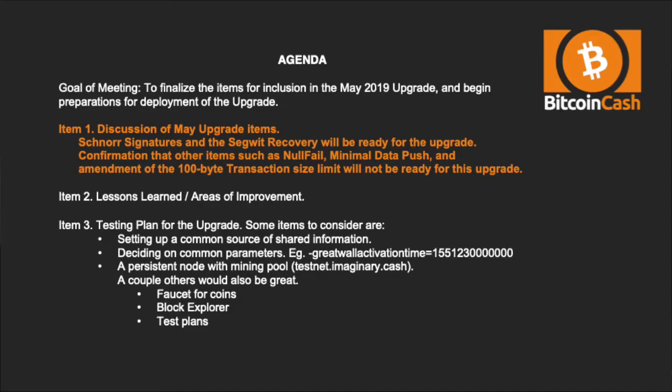Okay, so there were a number of items that we had looked at over the last few months that were in consideration for going into the May hard fork. There was null dummy, some other malfixes. We were looking at a Segwit recovery method. Schnorr signatures was really exciting, and we weren't really sure if it was going to make it. These sorts of items were things that made people excited about improving on Bitcoin Cash. So far, it looks like only a couple of them are going to make it. We'll talk more about that later in detail.